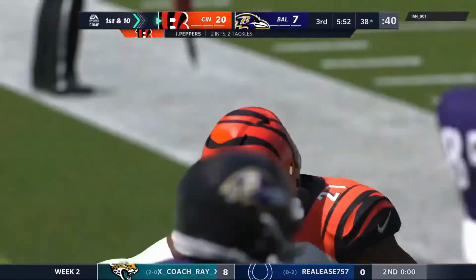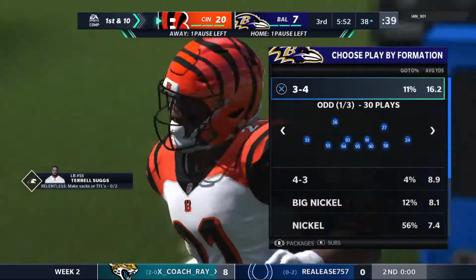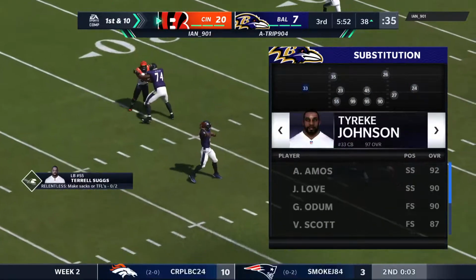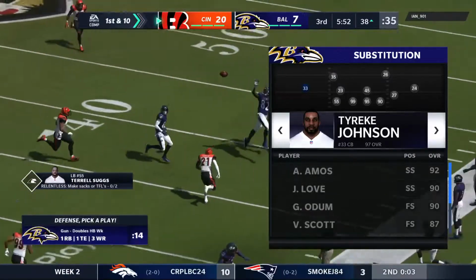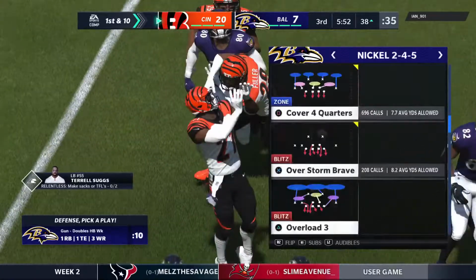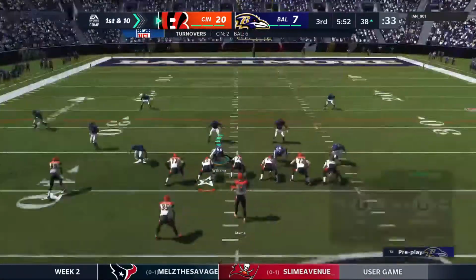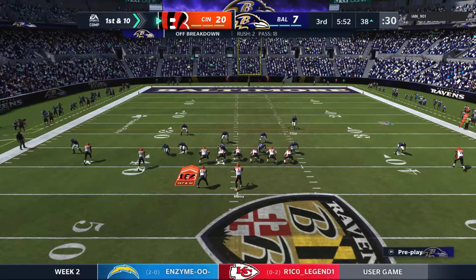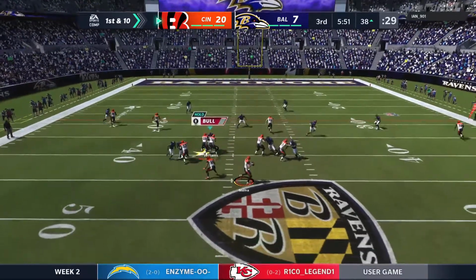And now here is another interception. Picked up by the Michigan man, Jabril Peppers. And that one is going to sting. First play of the third quarter and a turnover. And you have to know that at halftime, they spent a lot of time going through their checklist of what they wanted to accomplish to start this third quarter. Turning it over like this was not on that list.